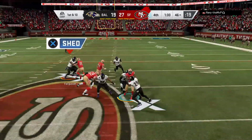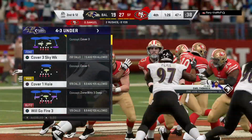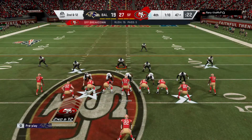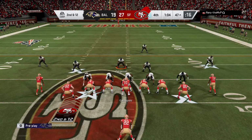They're going to run the sweep. It's Samuel. And I think this defense knew what was coming as he is smothered behind the line. It's a loss of 2 there, bringing up second down. 2nd and 12, and you'd have to assume another all-out effort to stop the run is coming.